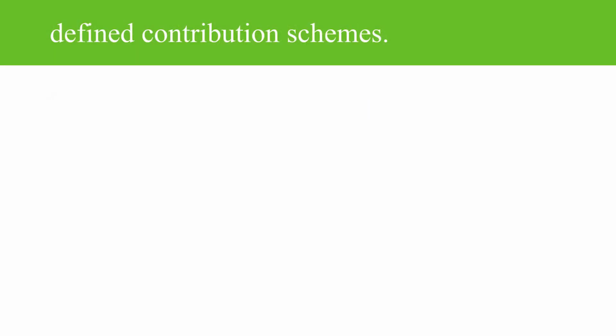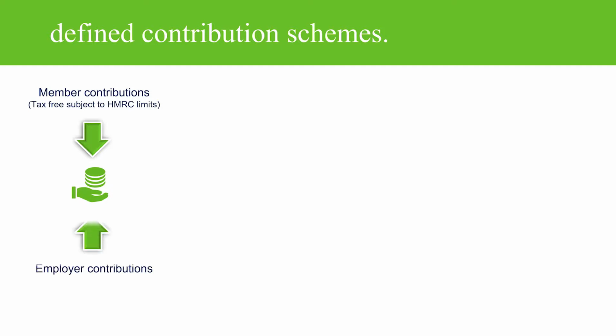As a member of a defined contribution scheme, such as the one offered to you by M&S, you will usually be required to make contributions. These contributions are normally tax-free, meaning you don't pay income tax on the money you pay in. Your employer will usually be required to pay in too. As these contributions continue each month, they are invested in your own savings pot. Any growth from these investments is tax efficient.